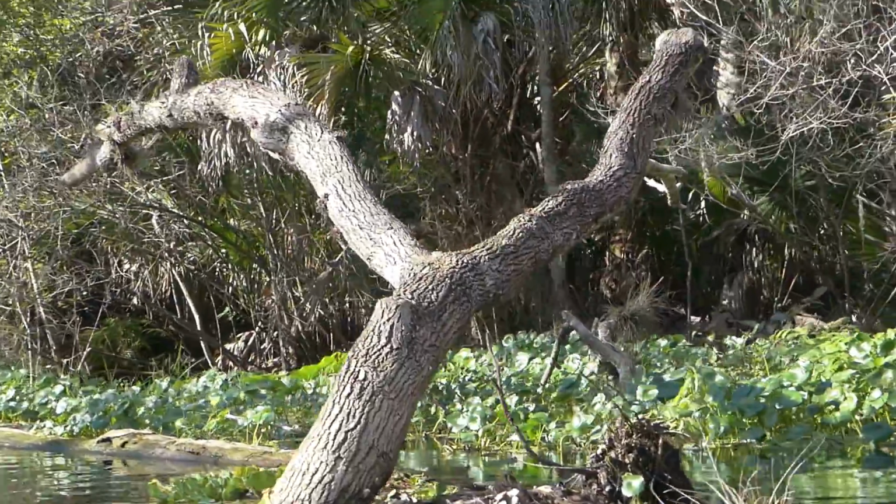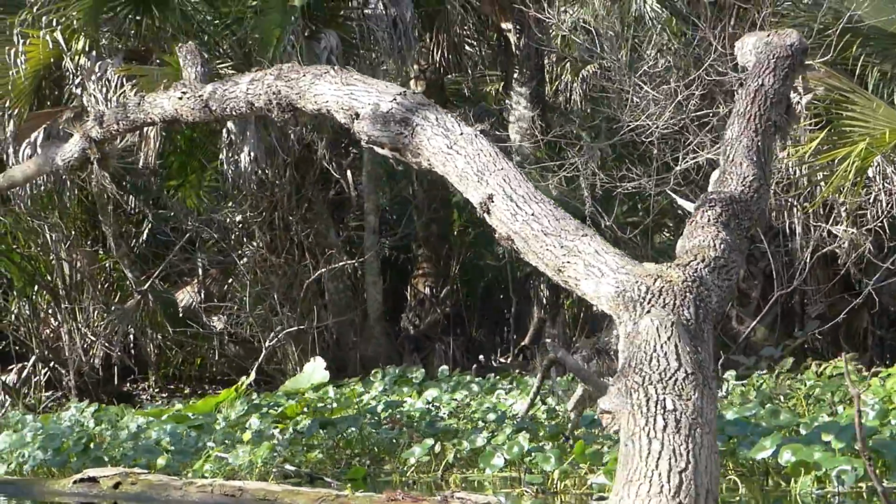I hope you enjoyed watching all the wildlife on the Wekiva Springs River Run.